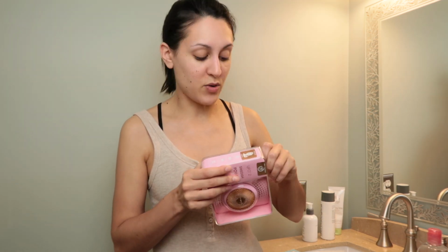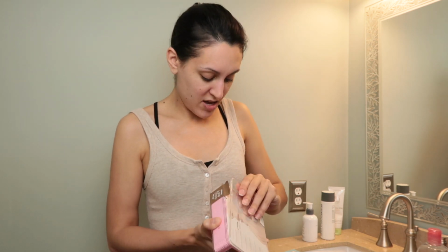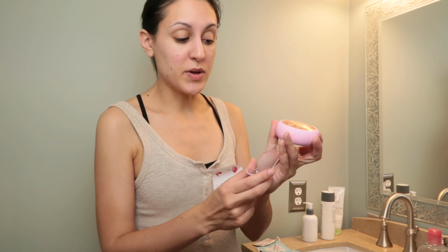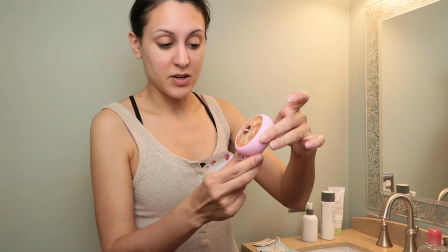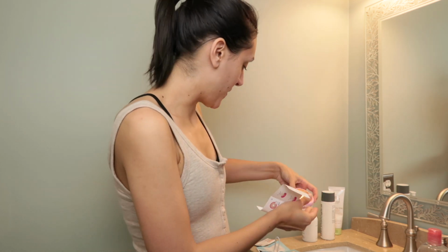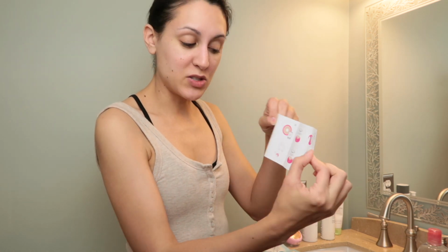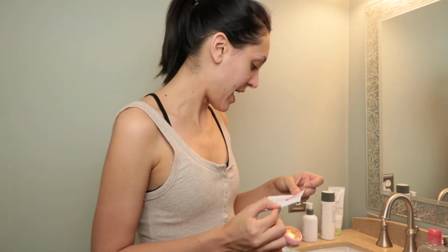So clearly, as you guys can see, I have not tried this out yet because I still have it in the packaging. So we're just gonna open this up and see what the deal is. All right, so it comes with a little stand, which is handy. So if you wanna leave this on your counter, it's nice and safe. I also have some little pictogram quick start instructions. Apparently there's an app, so I gotta go download that.